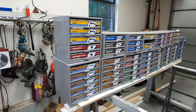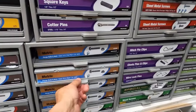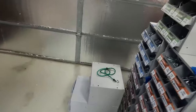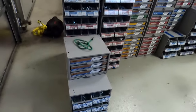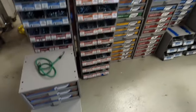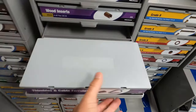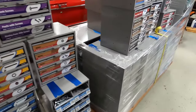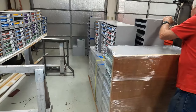So these are the bolts that are part of the bolts that he bought. And let's see. Slam full. And then here's more. Everything's full too. Let's see. Marked, labeled. Got some crazy stuff here. Just everything from the store. And then the whole trailer outside too. Almost like you got a whole hardware store. That's a whole hardware store right there.